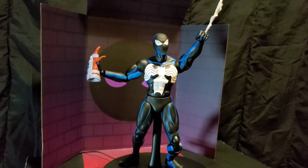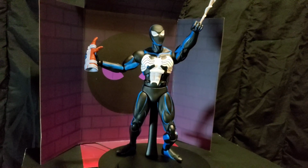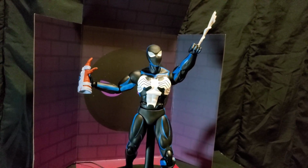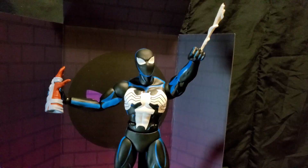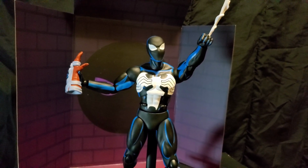And this is only available on eBay. Of course, there's going to be a little bit of a markup, guys. And so it'll be up to you guys if you want to fork out the money or not. Of course, shop around. You may get a deal on him. Nonetheless, I have no complaints about this blacksuit Symbiote Spiderman.